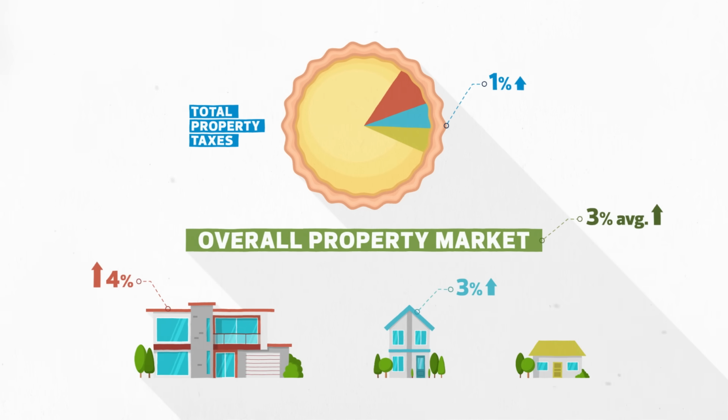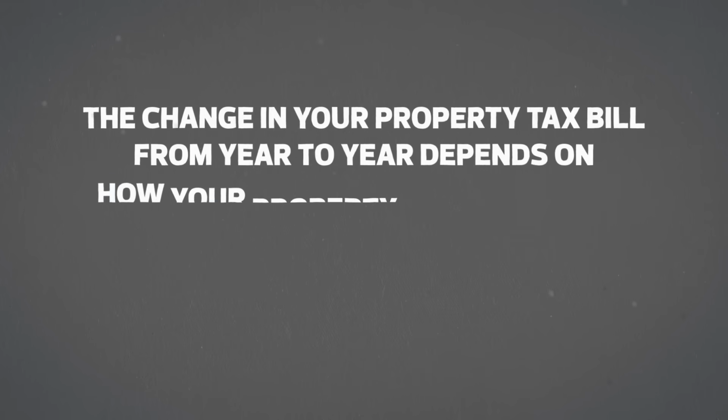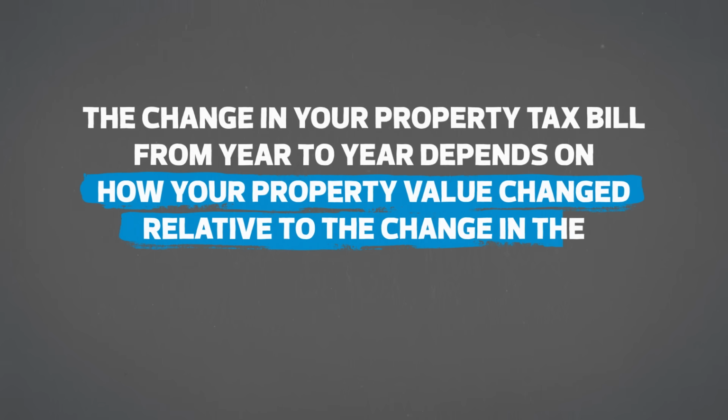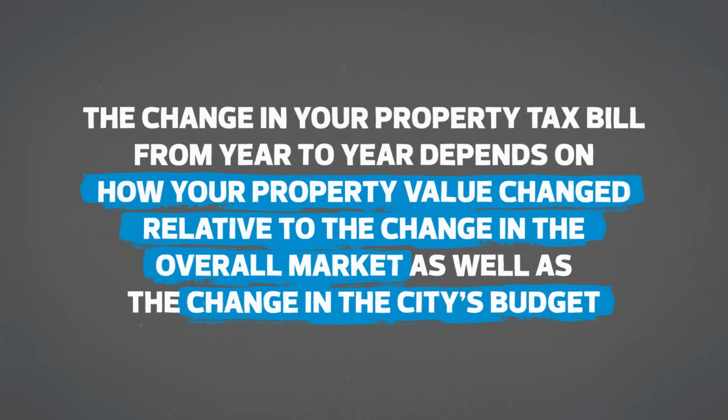If your assessed value decreased or increased by less than the 3% market average, your tax increase will be less than the 1%. You might even pay fewer taxes than the year before. The change in your property tax bill from year to year depends on how your property value changed relative to the change in the overall market, as well as the change in the city's budget.